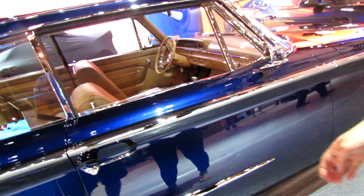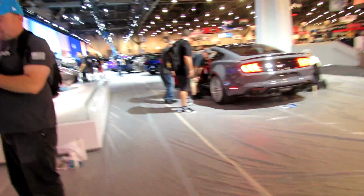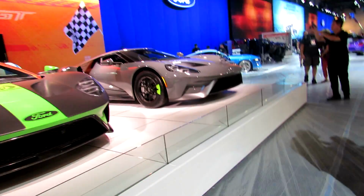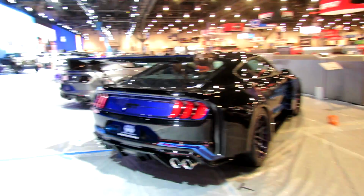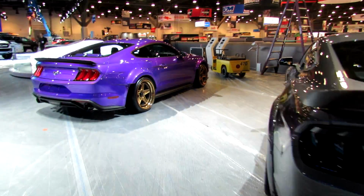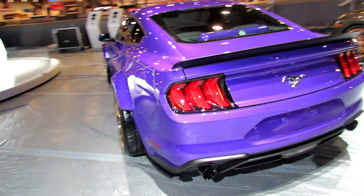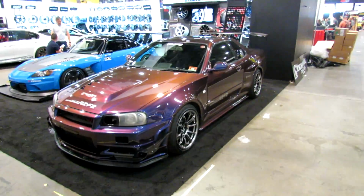Yeah, it has a lot of depth to it. Feel like this? Feel like a Ford GT? Not the color, but like the actual thing. Oh, we're in the Vortex. This is really pretty. Car that was parked above me.